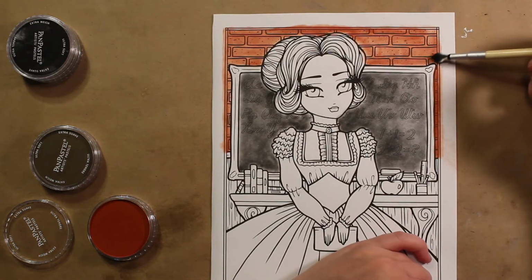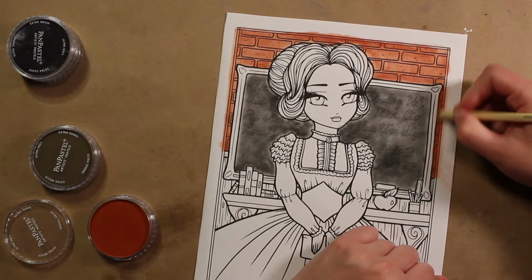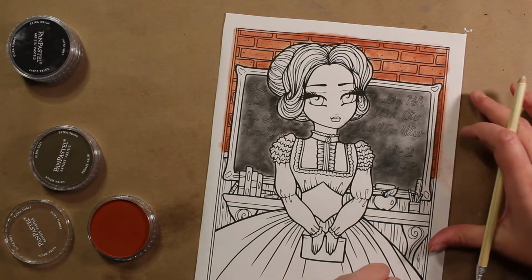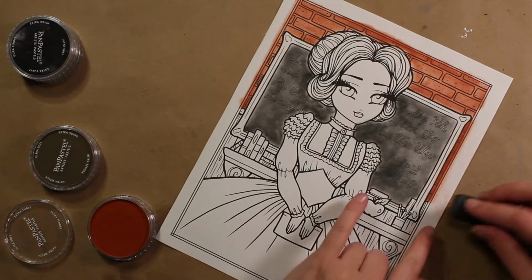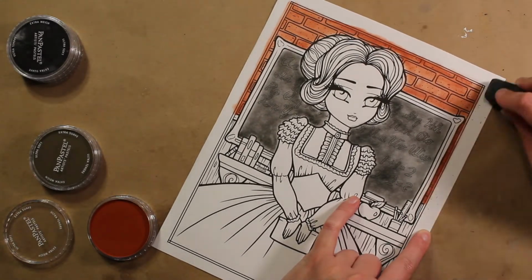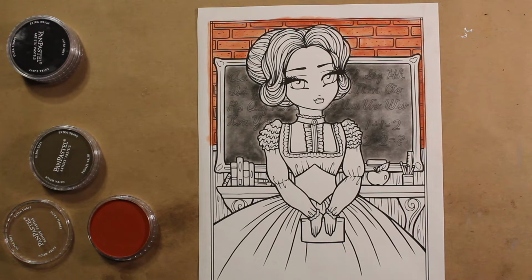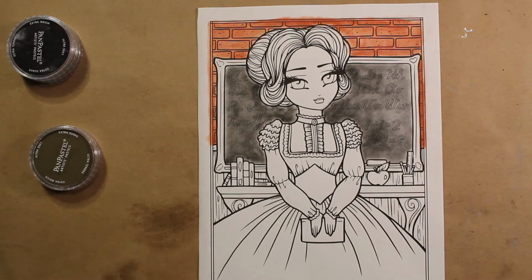Okay, so we got kind of our messy layer. Let's take an eraser and just erase it off. Alright, I'll end up trimming the sides, so I'm not too worried about going over that way. Alright, so that's our bricks and our blackboard, our chalkboard.